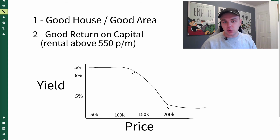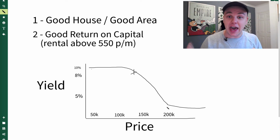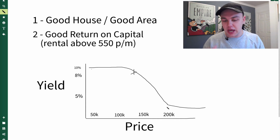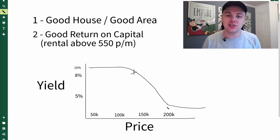Now, obviously, every single deal can be looked at individually. There are some properties I own that are over £200,000, which have amazing yields. But this is an average sort of look over how I come about property investing, because I want to make sure that I'm bringing in enough cash to be able to cover all those fixed costs while still getting a good yield in the same process.